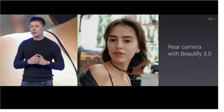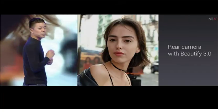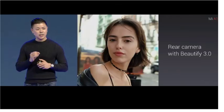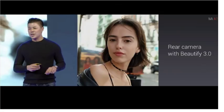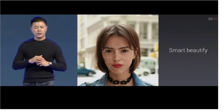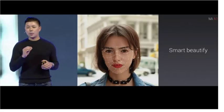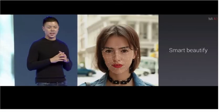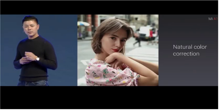Our comparison shots here are evidence that it's very easy to look effortlessly gorgeous and picture perfect with our Mi A1 dual camera. And that's because we also ship amazing software, Beautify 3.0. So for those of you who are long-term Mi fans, you know that Beautify is one of our most signature features. And we have a new feature called Smart Beautify, which is a smart feature that accurately locates hundreds of different points on your face and can help to figure out what's the right way to set your skin color, your natural color, and really tone the face to maintain genuine facial features.